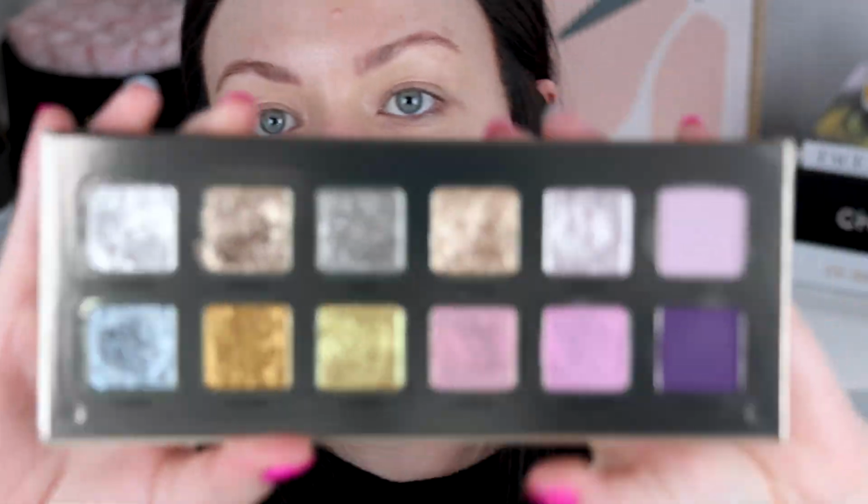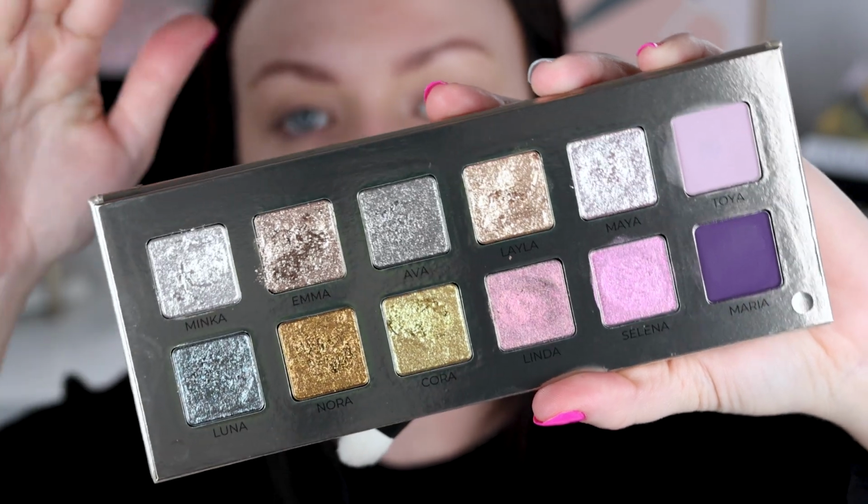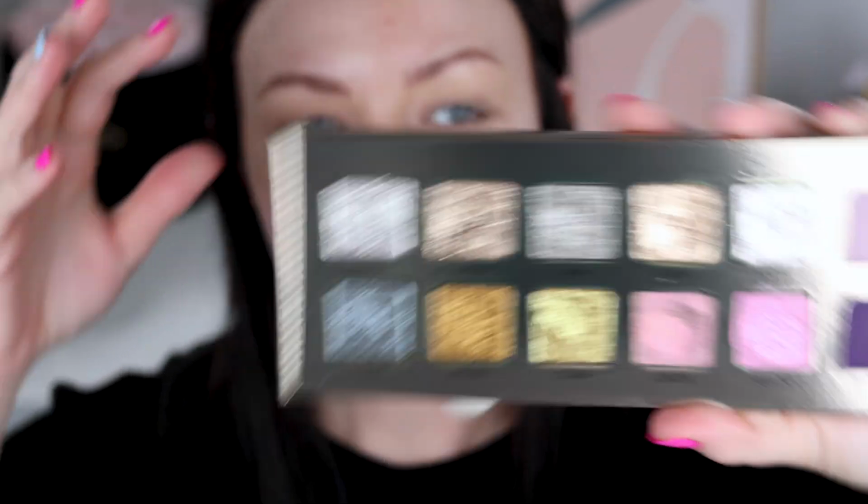Now the Minka palette is currently out of stock, but I don't believe it's limited edition. So it will come back into stock. And with the Minka palette, you get these really creamy, dense, almost glitter-looking metallics that swatch so insane. You guys are gonna see in a second that it is.